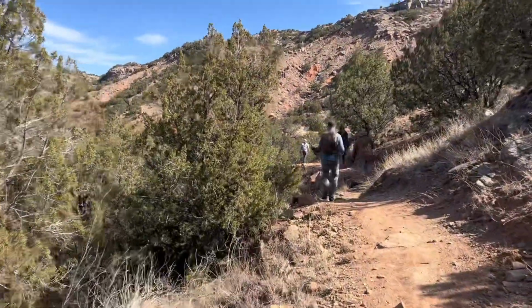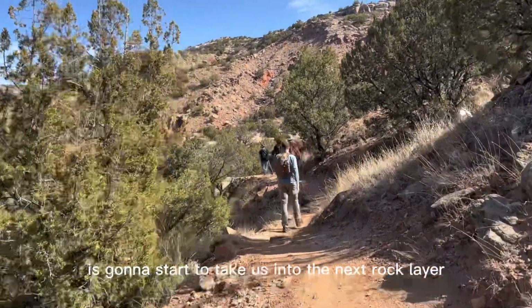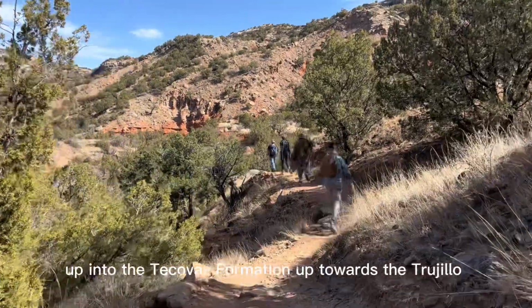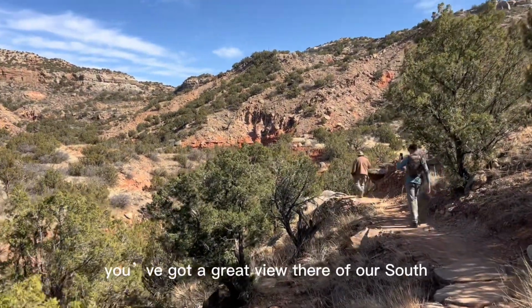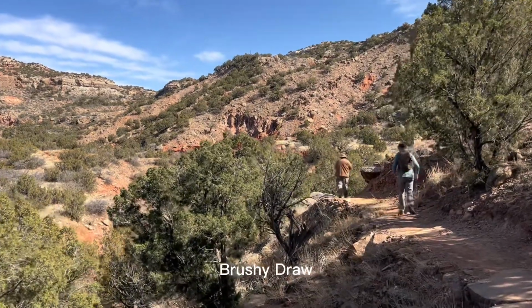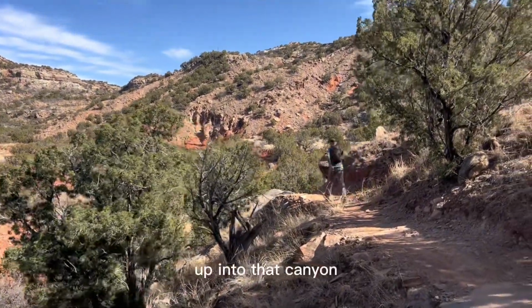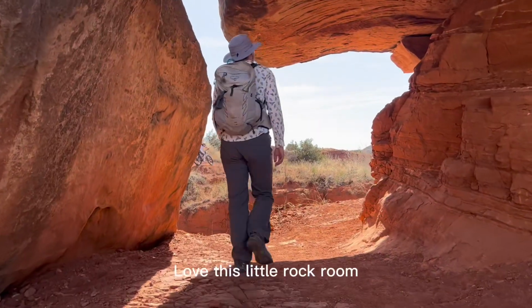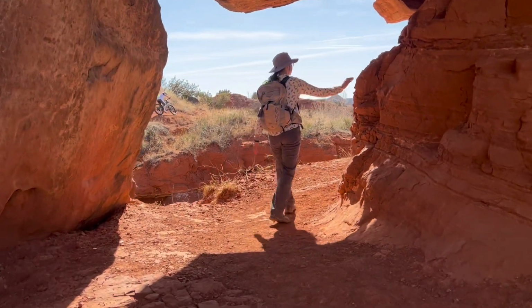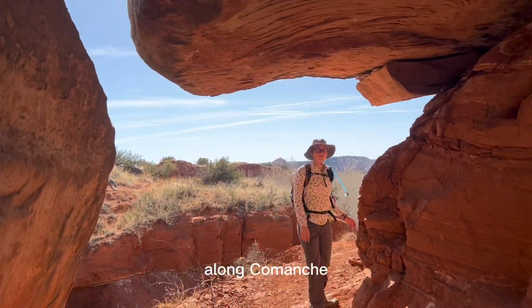So Comanche is going to start to take us into the next rock layer, up into the Jacobus Formation, up towards the Trujillo. You got a great view there of our South Brushy Draw. It's one of my favorite hikes up into that canyon. Love this little rock room along Comanche.